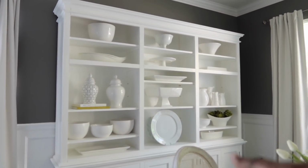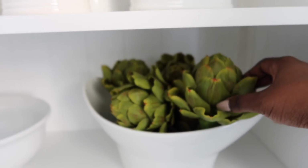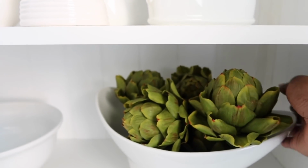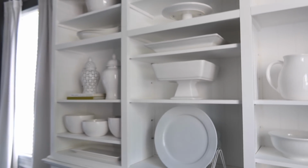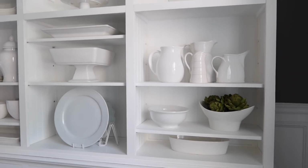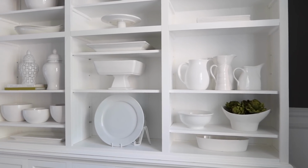What I'm thinking about doing is, let me go around and show you, but I got the artificial artichoke here from Nearly Natural. I thought it was really cute. You know how much I love green. So I said that'd be cute just to drop in a bowl here to bring a little punch of color. And then maybe on the other side, do the same. I just played around with those books there, but they're not going to stay there. But again, this is something on my pending task list to play around with.